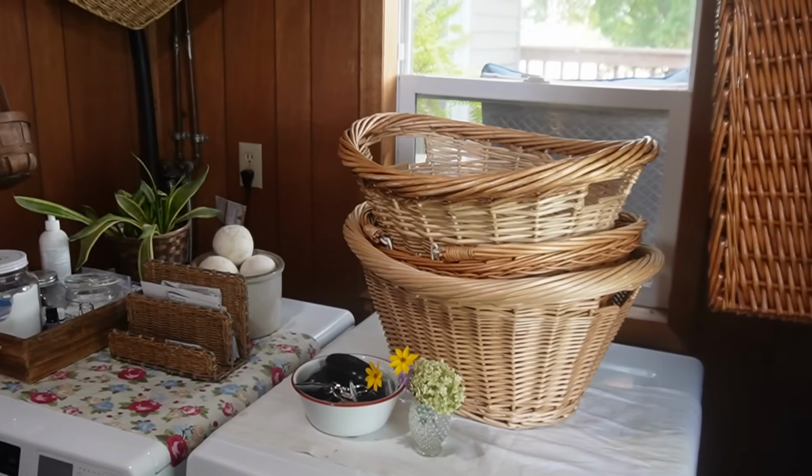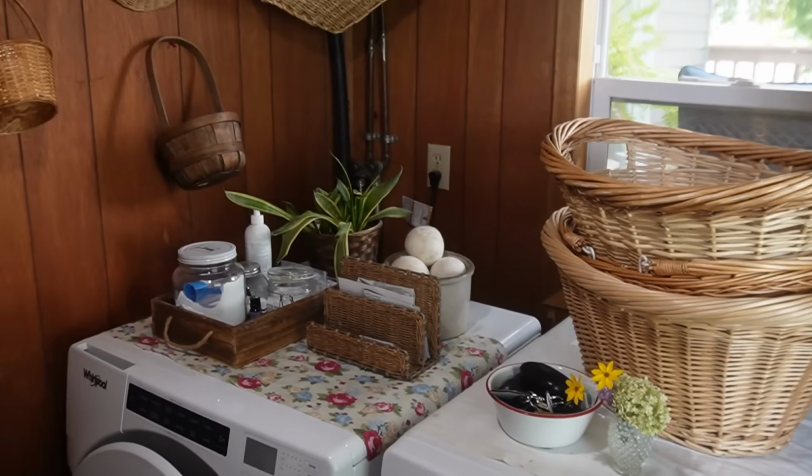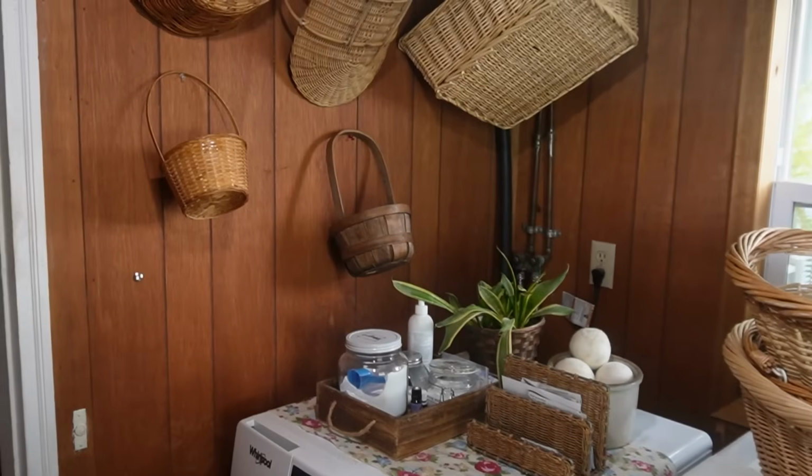We actually have our dryer balls here. This is where our incoming mail goes, laundry detergents, and just very functional yet practical. And I just think it works fine for the size of home that we have.